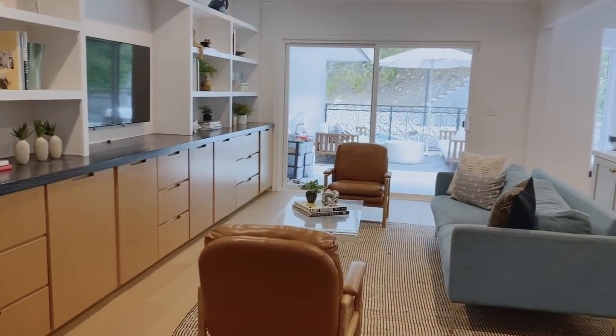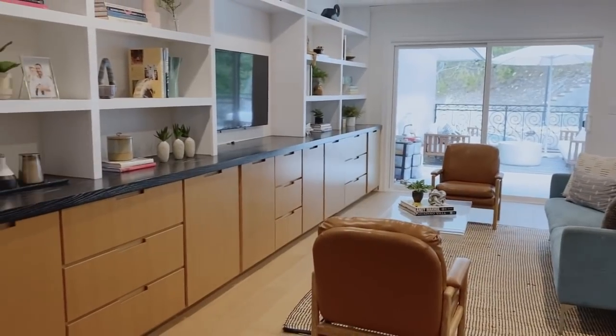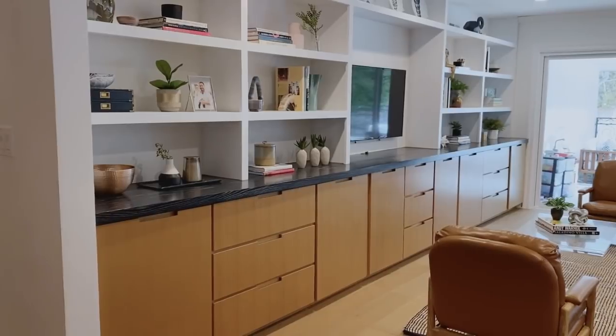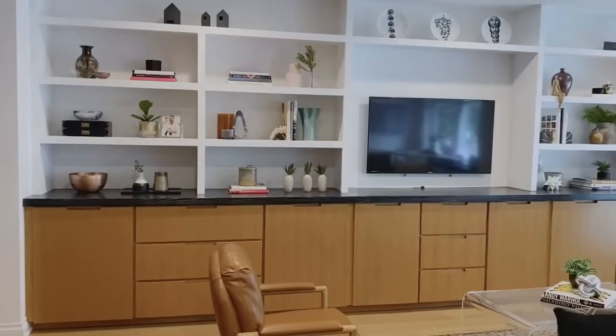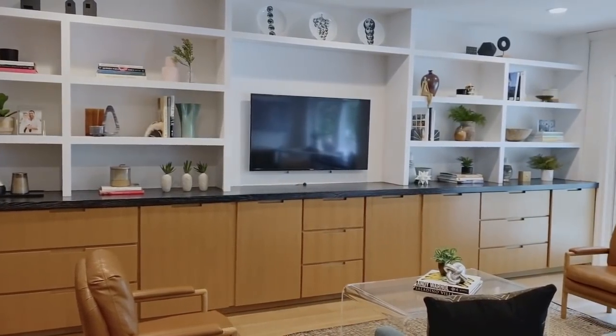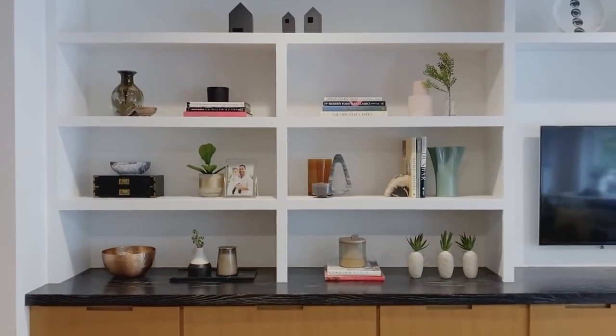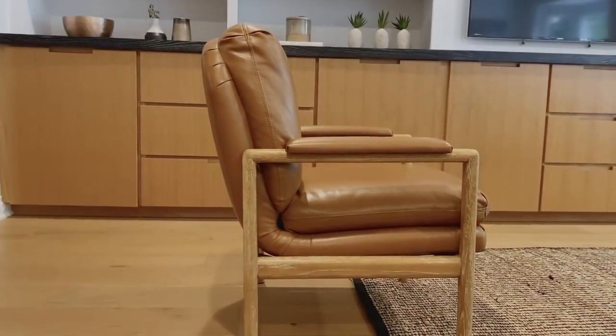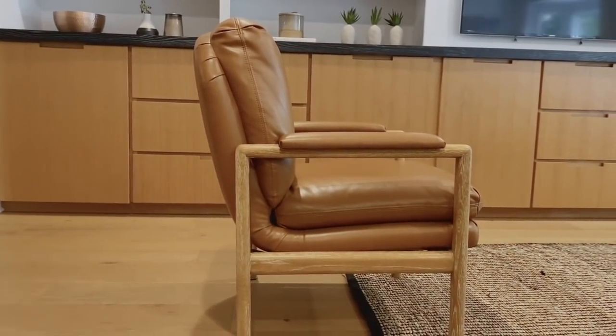What's the countertop about in your built-ins? Is that also wood or is that a stone of some sort? It's a wood. It's a black cerused wood. So that's a technique you use to stain wood, and the grain of the oak shows through white. I knew I wanted to bring in some black, but I didn't want to add in more stone, of course, again, because it's so close to the kitchen. So it's just sort of a contrasting top.